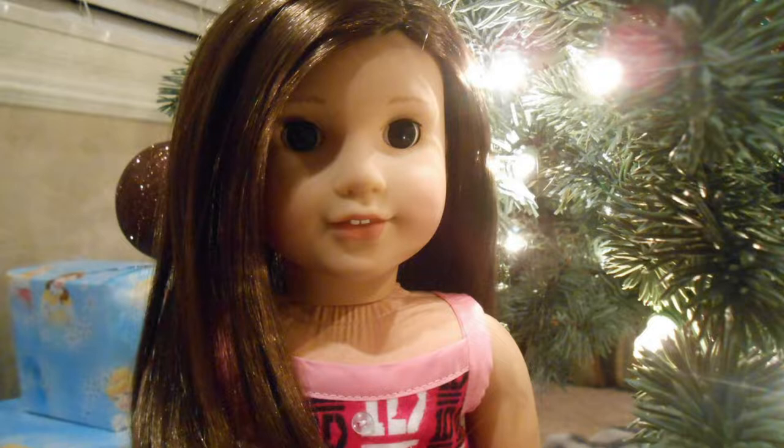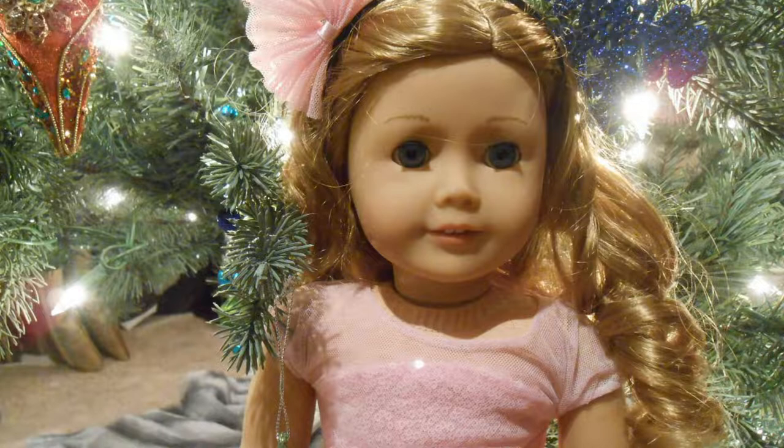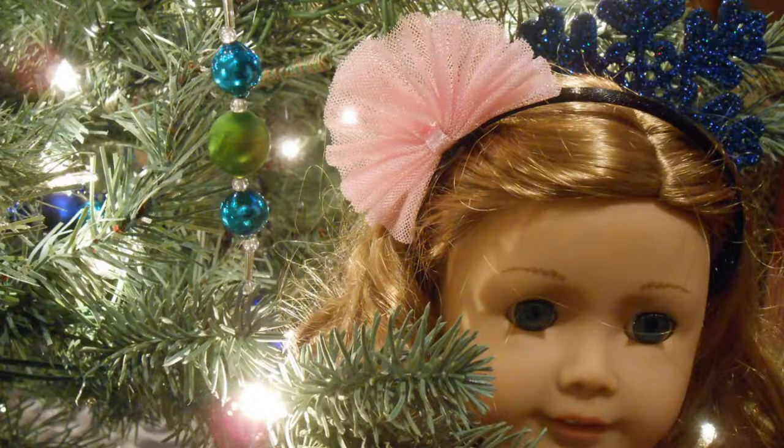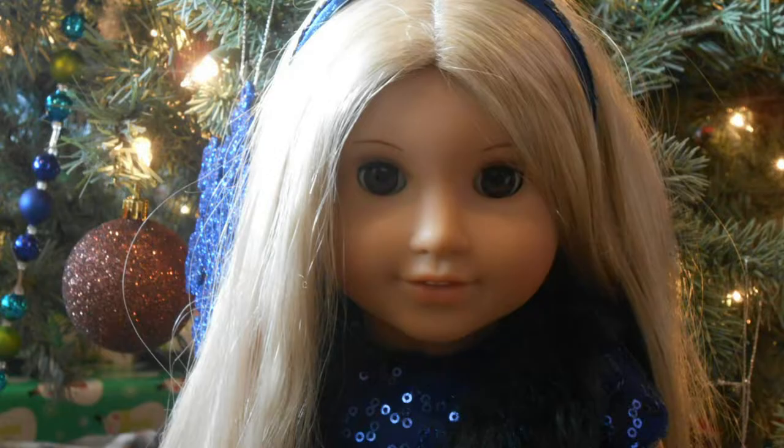And as like a cute little thing. So, yeah. Me and Rose absolutely love it. Next is Emmy. Emmy is wearing Grace's pink little celebration fancy holiday outfit. And she is so cute in it. I absolutely love Emmy in it.